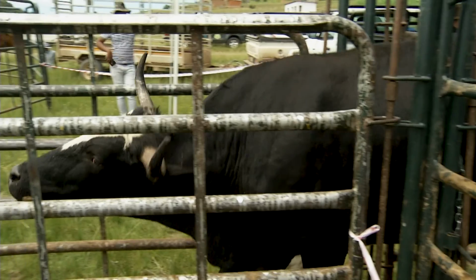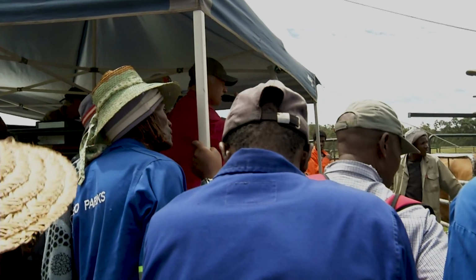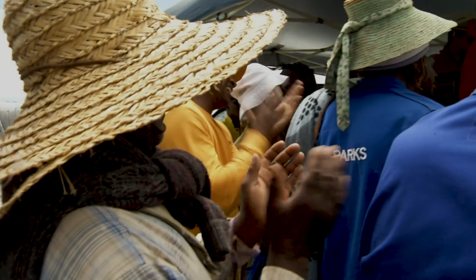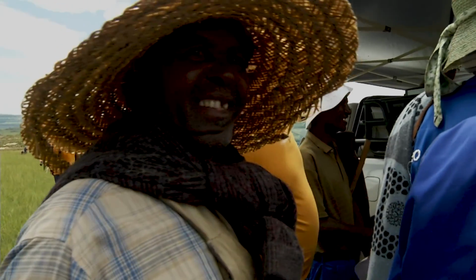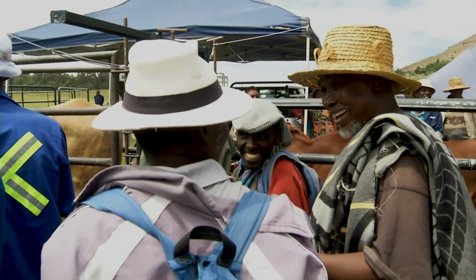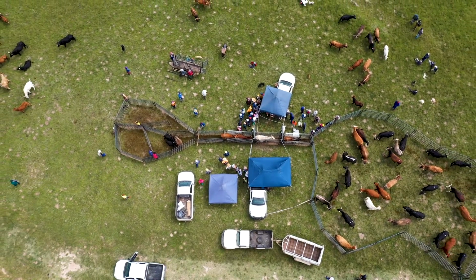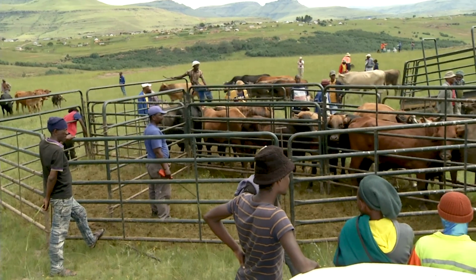And we're just running quick to verify the weight here. 500 kilos. We're down at 16,100. Thank you. We're at 16,100.